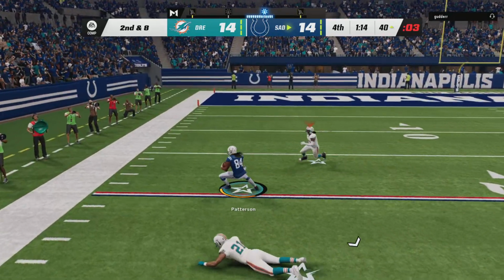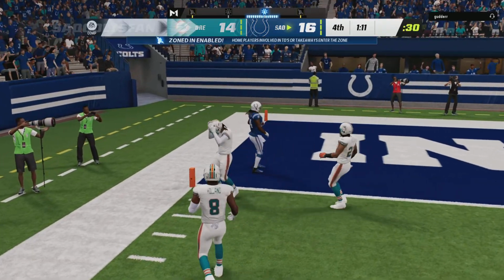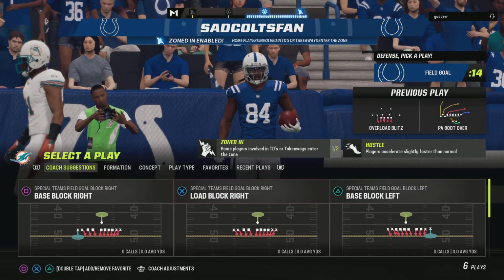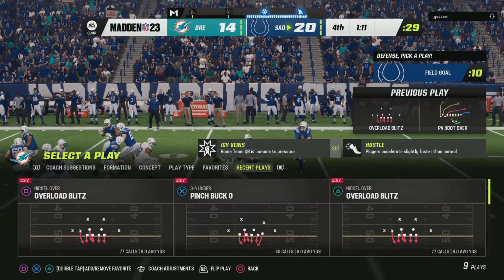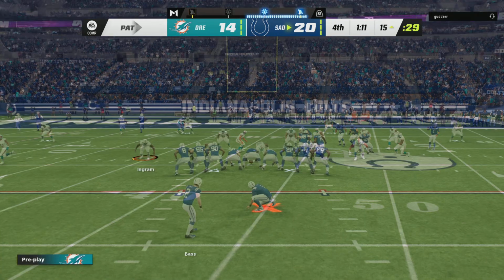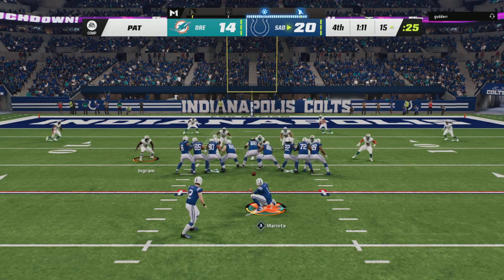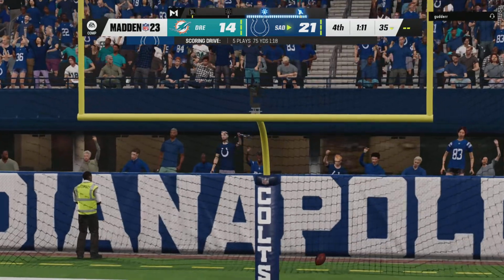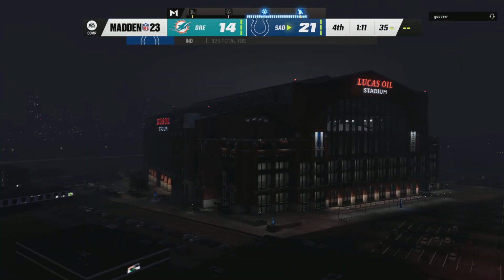A throw down the field, caught by his running back. And he'll get into the end zone. Touchdown, Indianapolis. Cordero Patterson, 40 yards. And the Colts answer back with a touchdown of their own to break our tie and take the lead here in the fourth. The extra point by Bass is good. The lead is now 21-14.